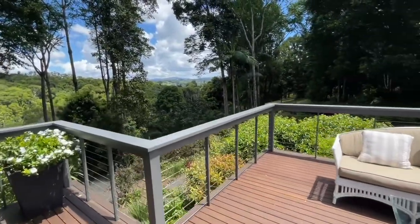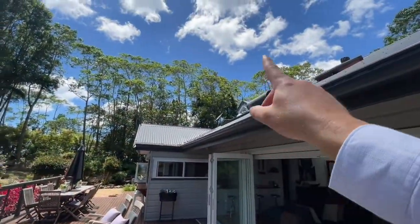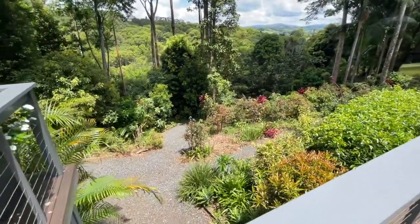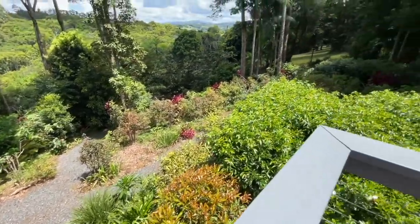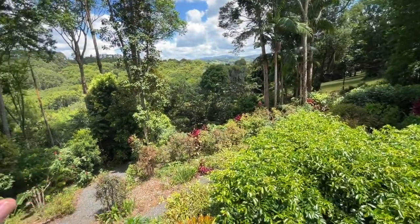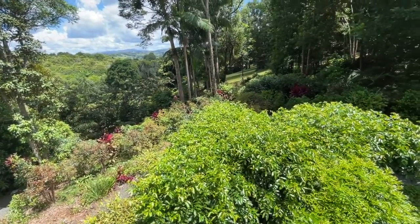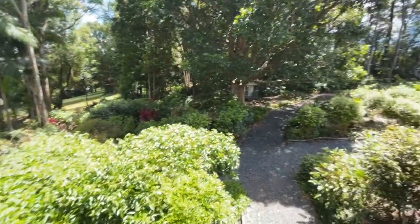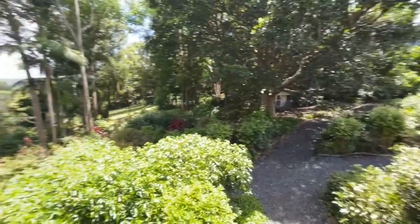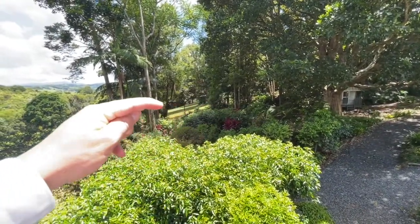Beautiful sunny deck. Over here in the evenings you get your sunsets, and the sun will rise from up here and set over here. Beautiful manicured gardens. There is one more house on the property that's normally an Airbnb, which will have all the owner's stuff in it and be locked up. Cubby house there for the kids. Property ends just over here, halfway along that grass line.